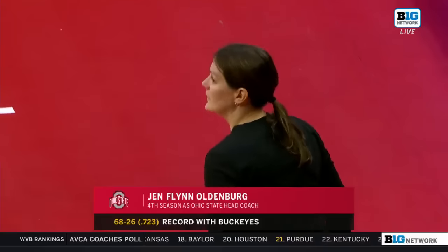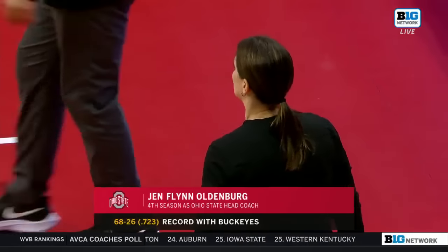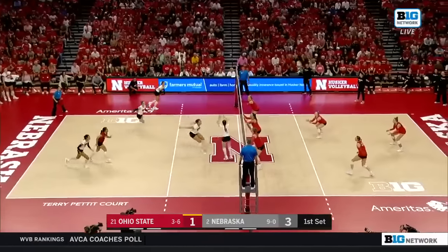Hey, there is Jen Flynn Oldenburg. Nine seasons as an assistant with the Illini. This her fourth year on the Buckeye bench, leading her alma mater.